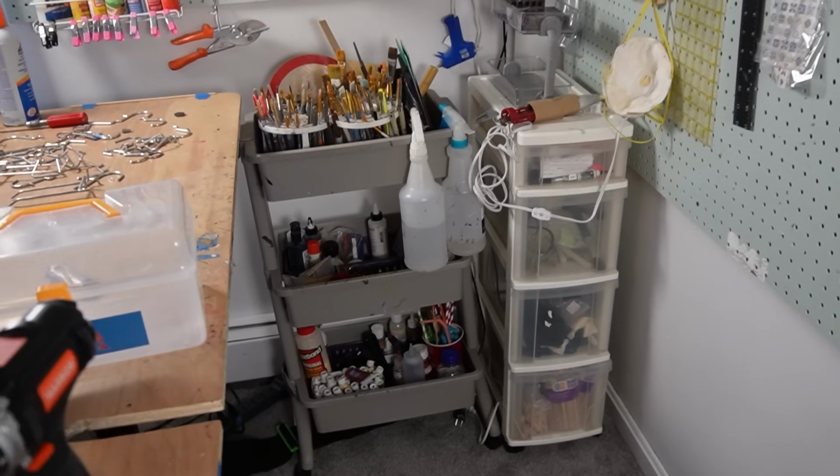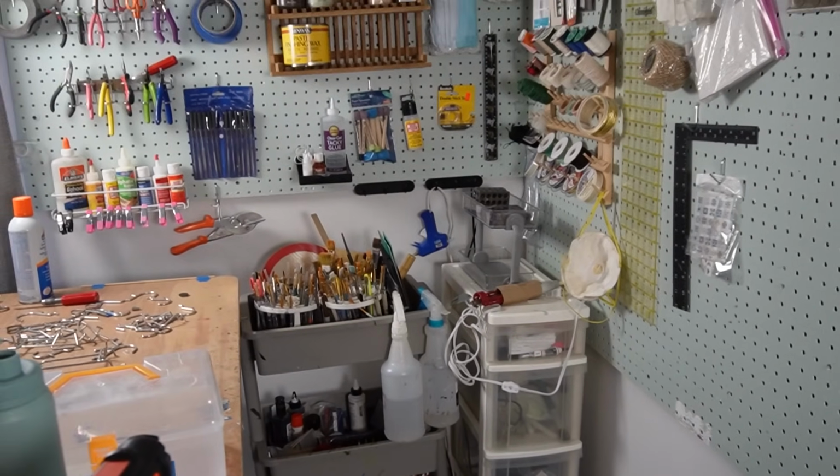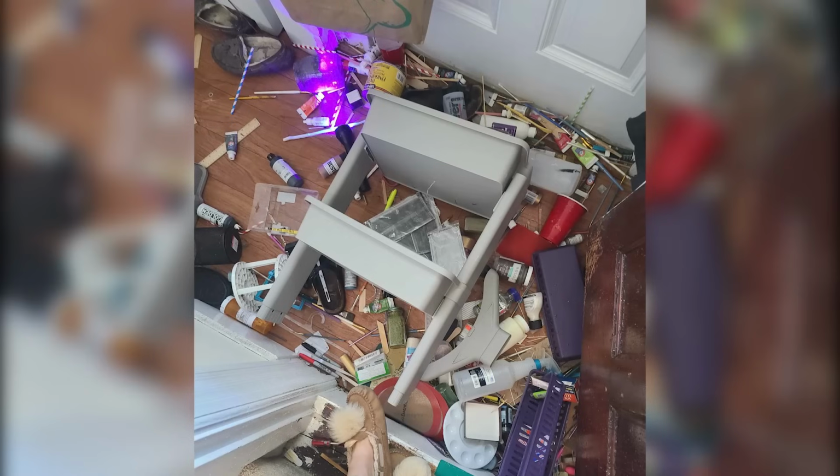This plastic cart and plastic storage bin are to the right of my workspace to hold more supplies. I didn't realize how many supplies fit in my 3-tier cart until I dropped it down the stairs while I was moving.